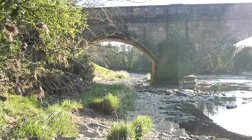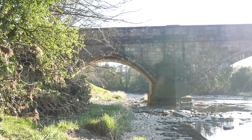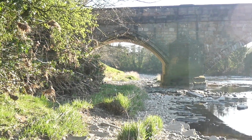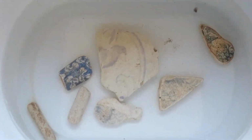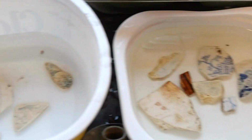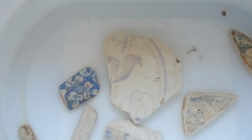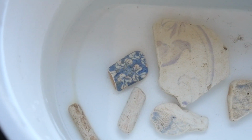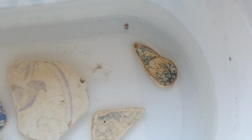Well, I've walked all the way up here, and apart from a few bits that I found down on stone step right down there, nothing, so we're going to call this a day. Well, let's see how them few bits clean up, and I'll add them to them with a roundup. Well, that one with the bird on's quite nice, and same with that bit. Let's hope that staining goes away. Bye for now.